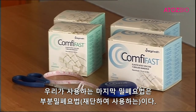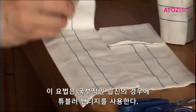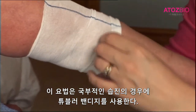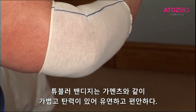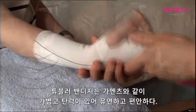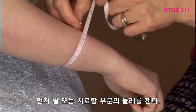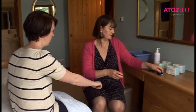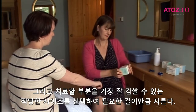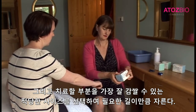The final wrapping technique we are using is patch wrapping. This method is used for localized areas of eczema and is achieved using tubular bandage. Like garments, these are very lightweight and elasticated for flexibility and comfort. Start by measuring the circumference of the limb or area being treated. Then select the appropriately sized bandage that best fits the affected area and cut to the required length.